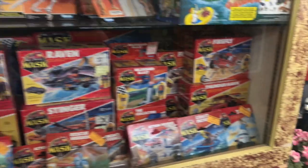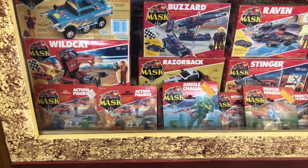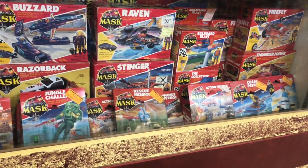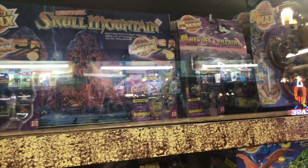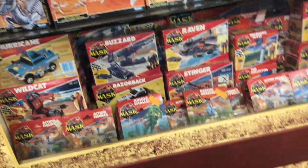Oh, look at this. I've never seen this, and I've never found it either. Mask. Oh, comic books. Okay. 6 o'clock, store's closing. Back home. It can't be 6 here because... Yeah, I know. I meant here. Mighty Max Gamma. I don't know what that is. Okay. Captain America.